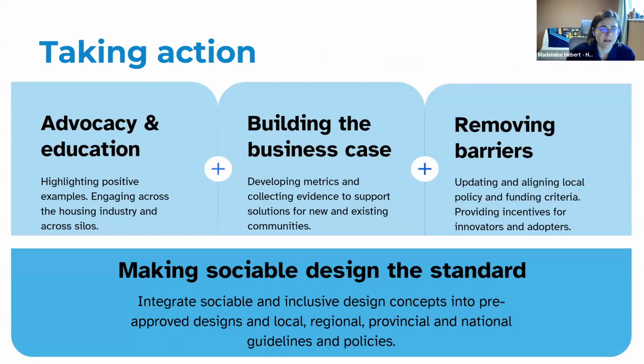So this is our piece of work in bringing it all together. We're really working on this advocacy and education piece right now, building the business case for why we need to do this and why we can do this. So coming back to our second workshop, where we're going to talk about affordability and ask, how do we build this intentionally into all of our projects? Removing barriers, that's on the policy side, where you have a lot of control. And we really want to make this the standard. All of our buildings should think about social connection and well-being as core parts of the design decision.